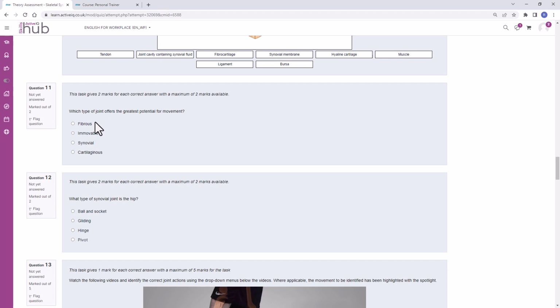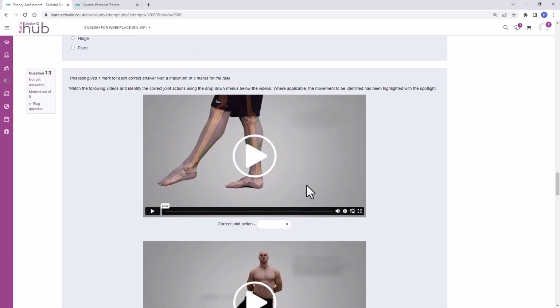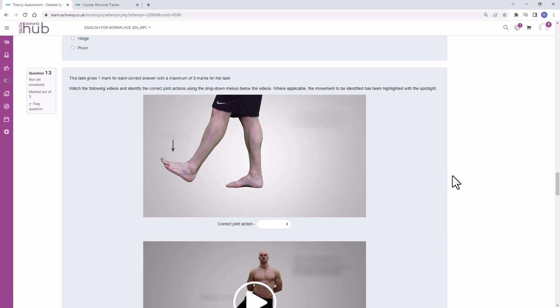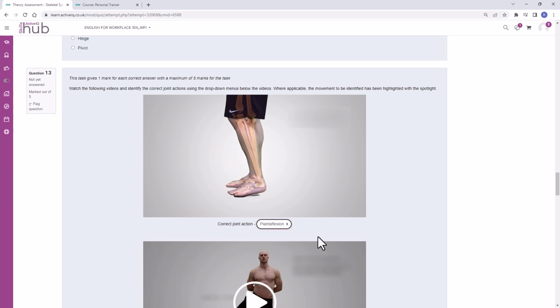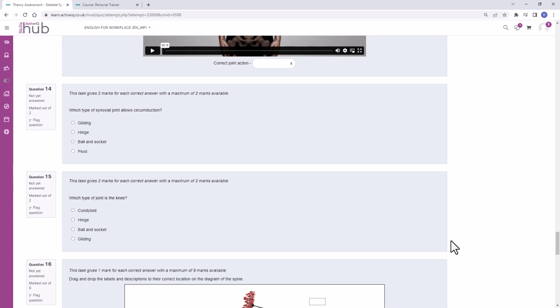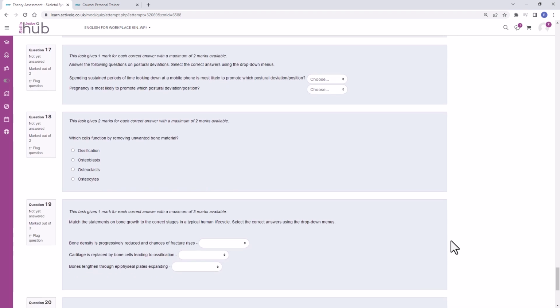So we've got here, for example, just a standard multiple choice. So we've still got that. So we've got a range. This is an example of where we've integrated some video content into anatomy and physiology. So learners would click the video, watch, take in the instructions, and then look to select the answer. So we've got some video where we can. We've integrated video. These are imagery around spinal regions, for example. More drag and drops.